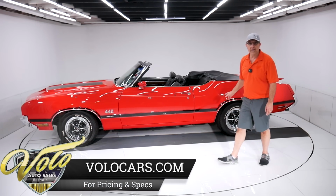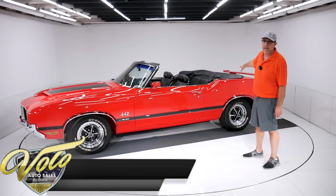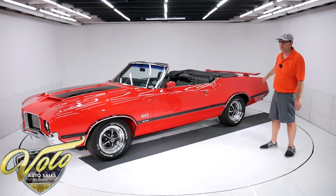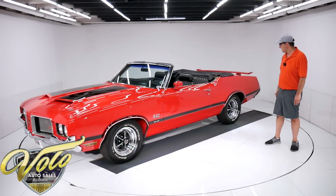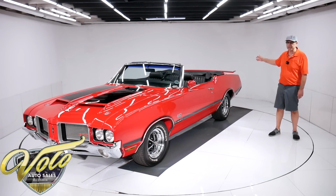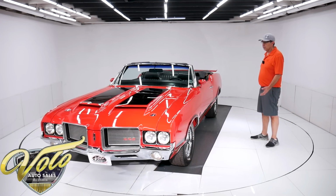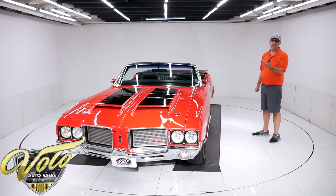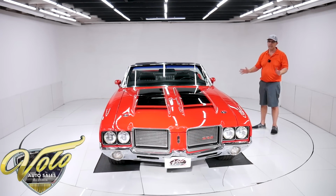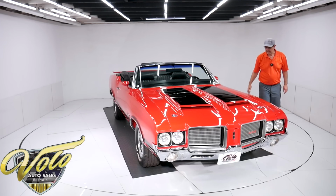Has a dual exhaust with Flowmaster mufflers, and it has what they call the trumpet tips coming out through the lower part of the rear bumper. That was a 442 option. Fuel system has been replaced. The tank, the straps, the fuel lines, all that's been redone. You look up at the motor, it's still spotless. The oil pan is painted that Oldsmobile blue. It's immaculate. Has a high torque starter.